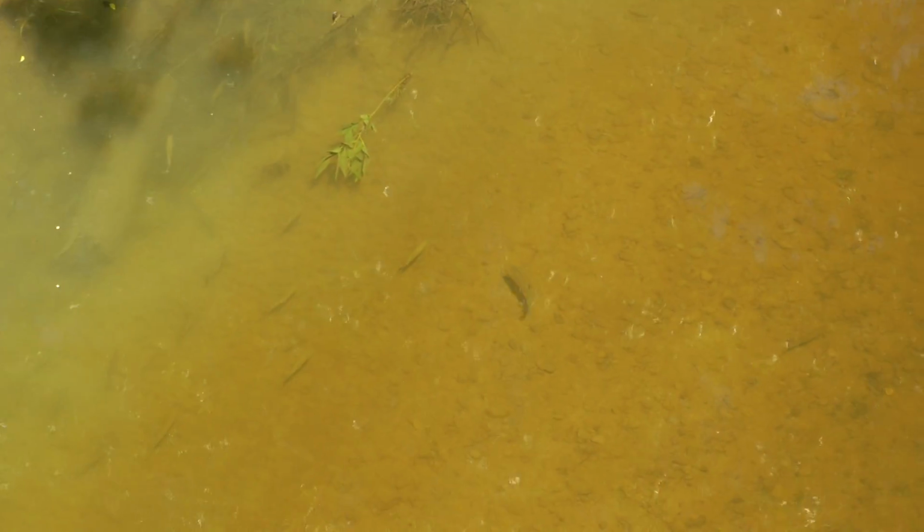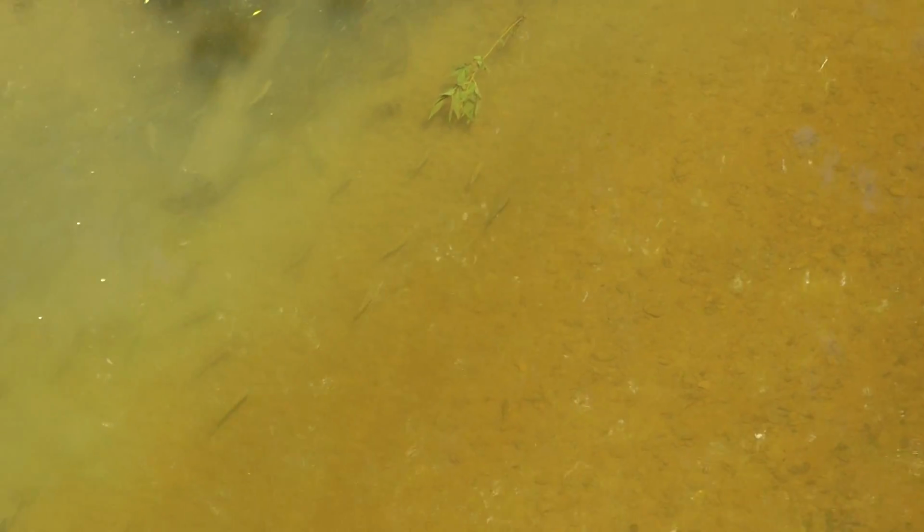It's a strange place to see a pike. And that there is definitely a pike, and a fair size too. There's a fair number of smaller fish up the side there. I don't know whether they're trout or what they are, but there are quite a lot of them. There's a shoal of them really.